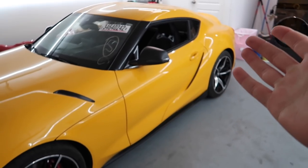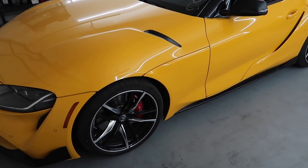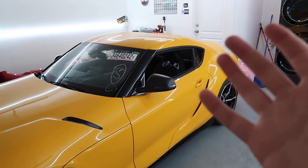No one wants a four banger in a Supra. I mean, you can have a slow Supra. I still think if you guys got the 2.0 for a lot cheaper, it's still a good cop just because of how beautiful this car is. But just some differences for those of you guys who don't know.